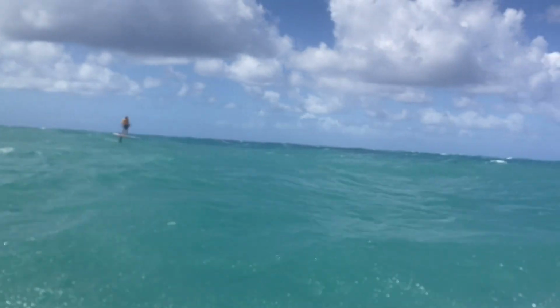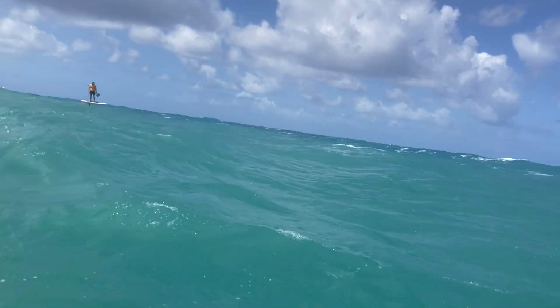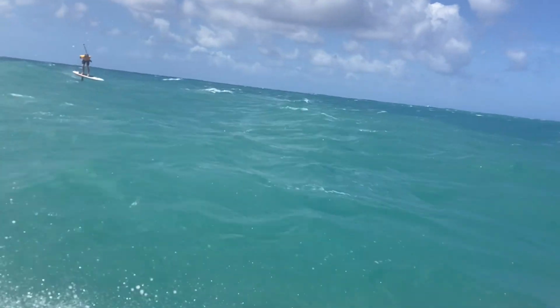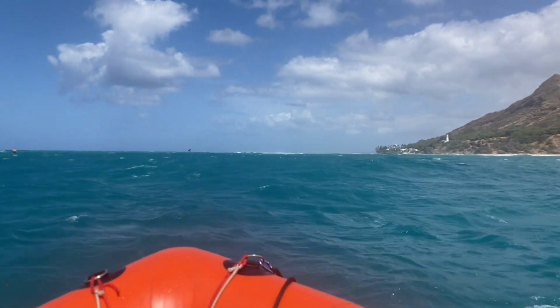Yeah. And then here along Diamond Head, the bumps got really nice again. Yeah, there were some good fast-moving bumps right here. Great conditions when we hit Diamond Head. Yeah.